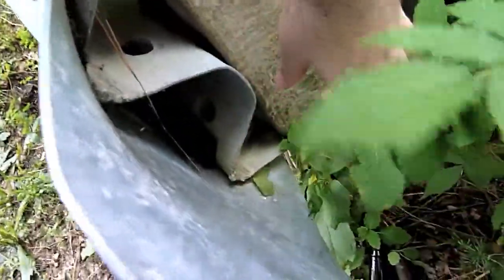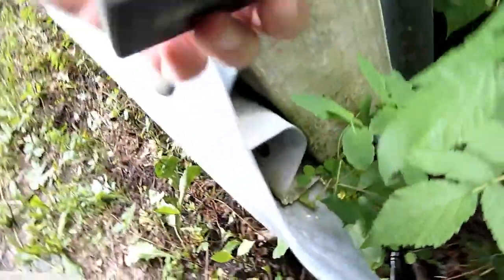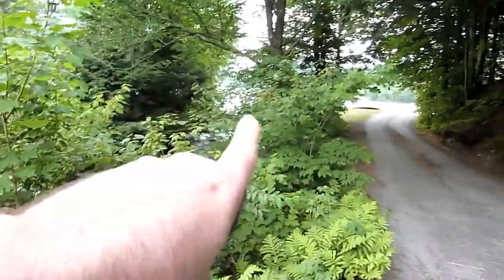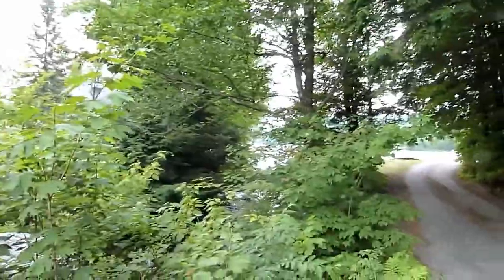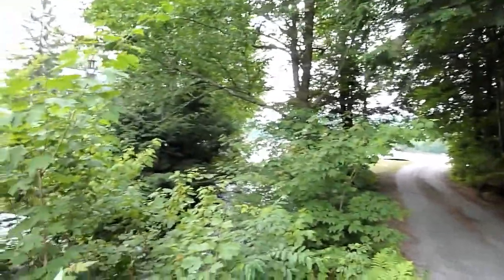It's right there. So I'm gonna sign that, and then I'll walk down here a little ways, and I don't know, it's kind of muggy, so I don't know if you'll be able to see the towers, but I'll show you some of the lake.